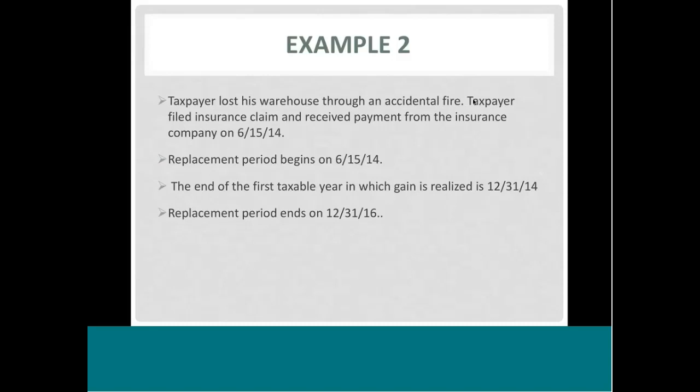Because he lost the warehouse on February 15, 2014, the date of disposition of that property is therefore February 15, 2014. So the correction on this example would be that the replacement period begins on February 15, 2014. Now, he received payment on June 15, 2014. If he received payment on June 15, 2014, he must have realized his gain in the taxable year of 2014. So 2014 was the first taxable year in which gain is realized. And the code says the 2 years starts from December 31st, 2014, and then it ends on December 31st, 2016.